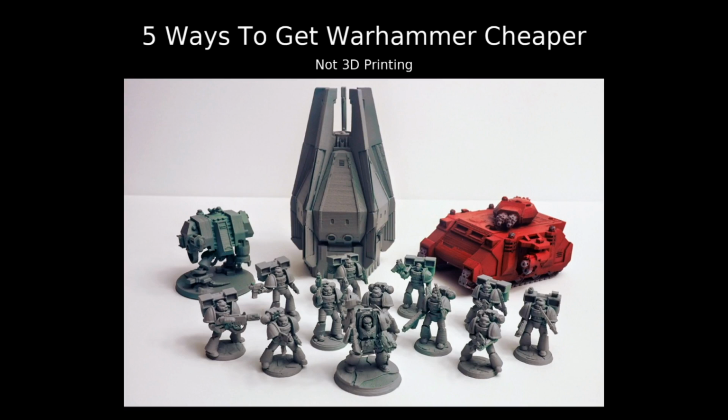That's not to say, if you've got the time, you've got the patience, and you've got the initial money to outlay into 3D printing, it is certainly something worthwhile looking into. It's just worth noting that it is not the be-all and end-all cheaper solution. I think if you're getting into it and you're looking to only spend a little bit a month and wanting to get into it now, then there are other ways you can get cheaper models.